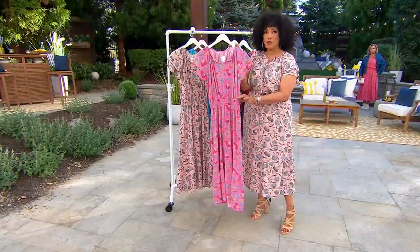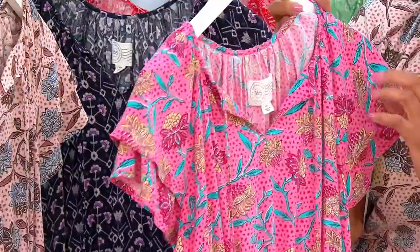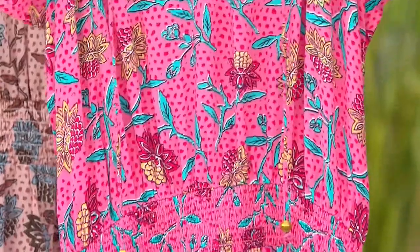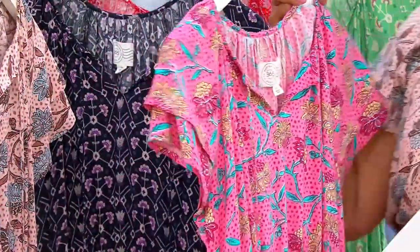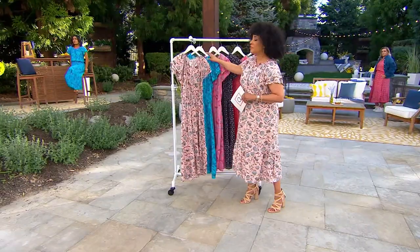Here's the third floral choice. This is your fuchsia floral. So the background is a pink. You've got flowers in the fuchsia, but there's even little hints of yellow and then turquoise in the fuchsia. So if you were loving all things pink, it's a hot, hot color in fashion right now. Your today's special value dress is available in the fuchsia floral.